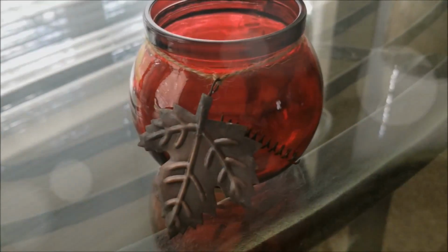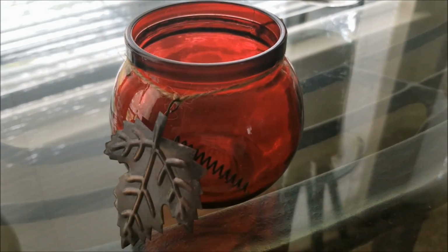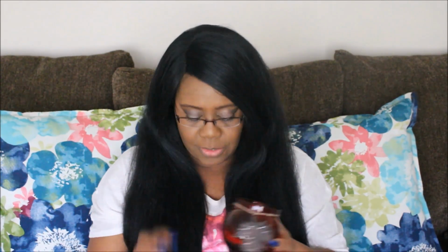I love this one. You guys, if you have been following me, you know, on the most part, my kitchen is like a cranberry red, almost like this. Oh, I love this color, and I think it will go great in my kitchen. And I may go back and get 1 or 2 more of this red color, because like I said, you can take the twine off, you can take the leaf off, and you can use it any time of the year. So yeah, that is it for my Dollar Tree haul.